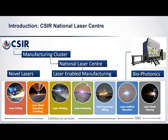As mentioned by David, I work at the Council for Scientific and Industrial Research in South Africa, which is our national science council. Within the CSIR, the National Laser Centre is part of the manufacturing cluster, and our division is called Laser-Enabled Manufacturing. The technologies that we work on are shown here, and this includes laser cutting, laser welding, cladding, hardening, micromachining, laser additive manufacturing, and of course, laser shock peening. Some of these technologies are already offered as fully commercial services, but we're still very much in the R&D phase for additive manufacturing and LSP.